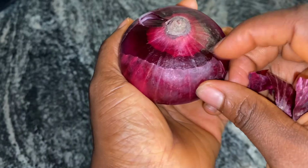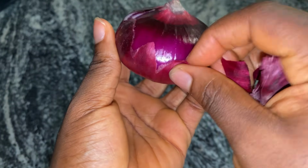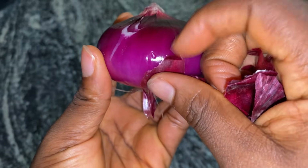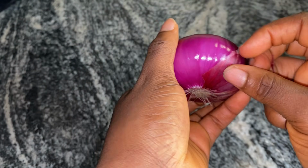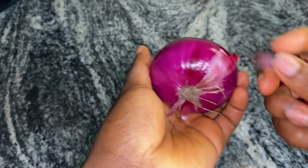Sulfur from the onion supports collagen production, which helps in the formation of new hair follicles and skin cells. I can't stop talking about how amazing onion is for hair growth. Onion has antibacterial and antifungal activities which help fight scalp infection, dandruff, and buildup that can cause your hair thinning.